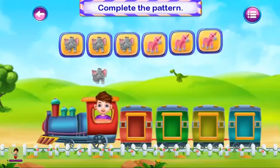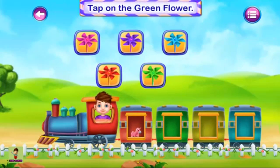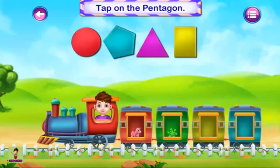Very proud of you. Tap on the green flower. Very smart. Tap on the pentagon. Try again. No, they don't match. Wow, that's correct.